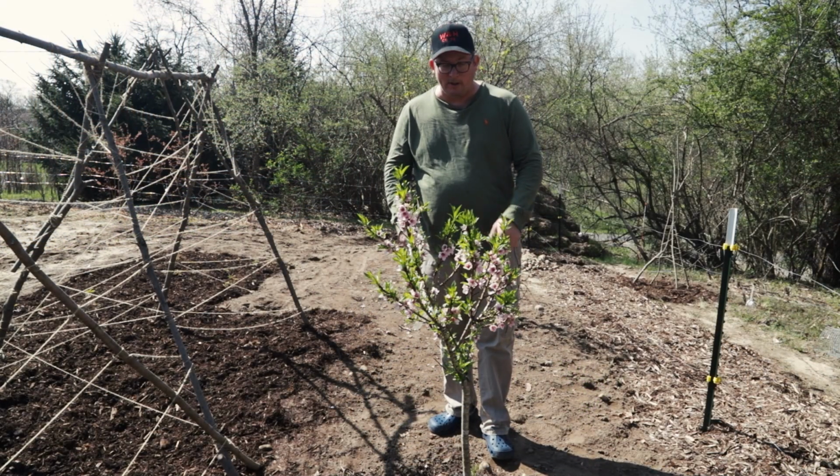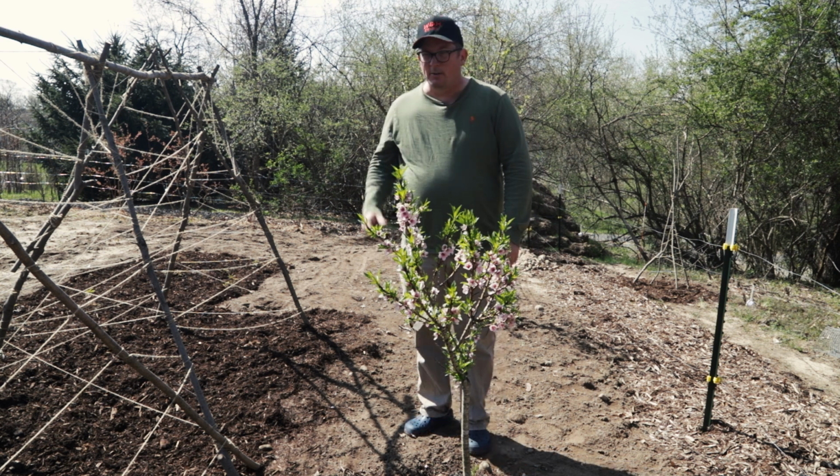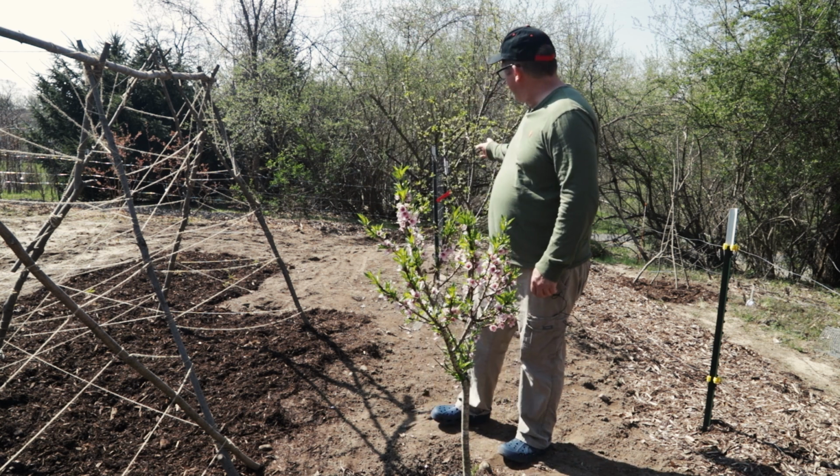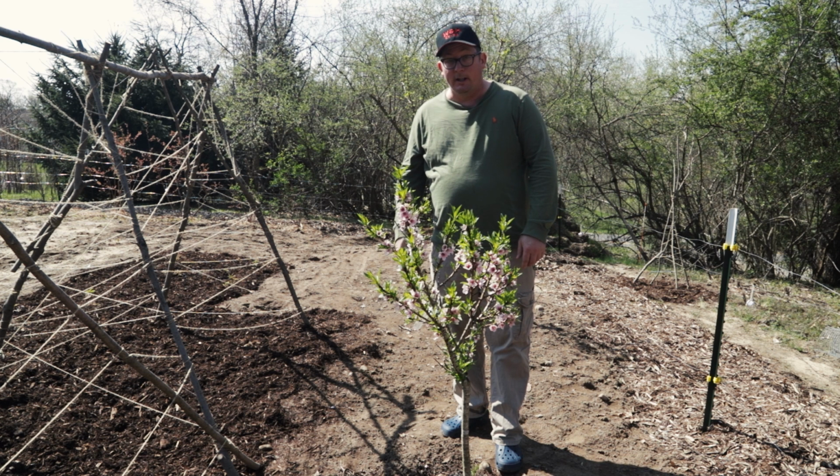The peach tree is flowering, which means that we're very likely to have peaches this year. And directly behind me is a cherry tree that should start flowering in the next few weeks. We'll be sure to catch some images of that.